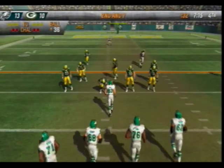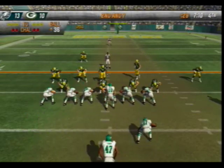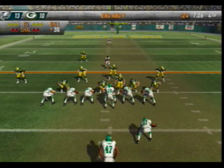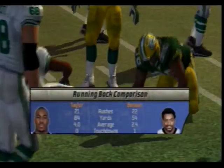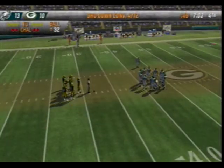Second and 7 coming up here. The Packers line up at a 4-3. Tucks it away. Spears comes up to make the play at the 32-yard line. Taylor with a nice burst through the middle that time. 5-yard pickup.